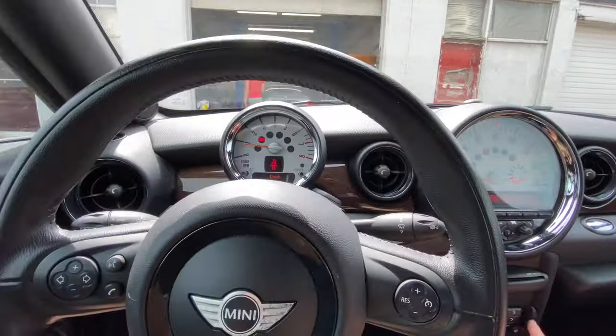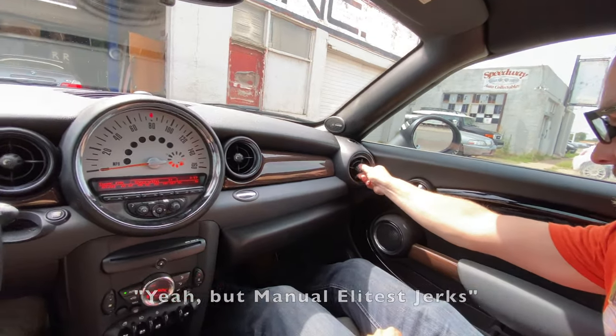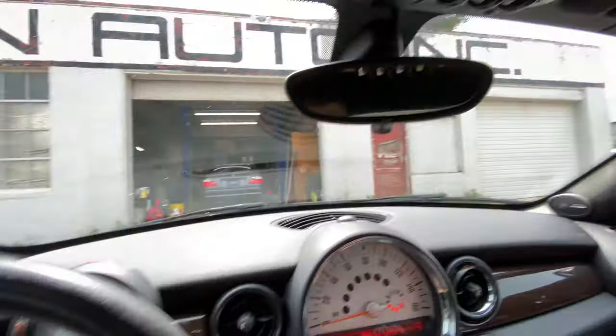Ready for some AC. Max. No, dude, climate control, auto. It'll do max itself. Learn the ways of auto. Yeah, but manual lets us jerks. Oh my gosh, we're already in a manual. That we are, so why are you using auto AC? Because it's there. I was just going to ask where the spoiler button was.